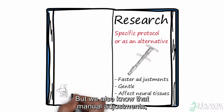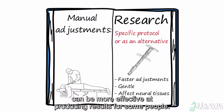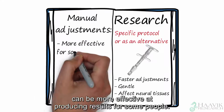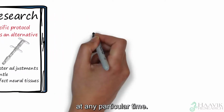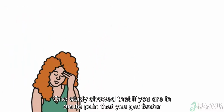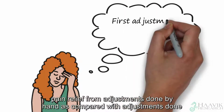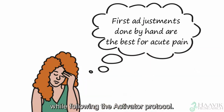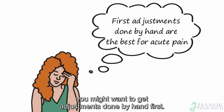But we also know that manual adjustments, or adjustments done by hand, can be more effective at producing results for some people. However, we don't yet know enough about what is best for you at any particular time. One study showed that if you are in acute pain, you get faster pain relief from adjustments done by hand as compared to adjustments done while following the activator protocol. So if you are in acute pain and want to get out of pain as fast as possible, you might want to get adjustments done by hand first.